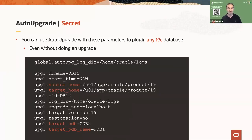So this is my config file, and the secret here is that I use source home and target home equal because it's the same home, and I specify target CDB marked in red here, and target PDB name. I could even copy it if I want to. I avoided this here, and then it does the plugin for me. So AutoUpgrade can also plug in a standalone database if you let it. That's pretty neat and helpful sometimes.